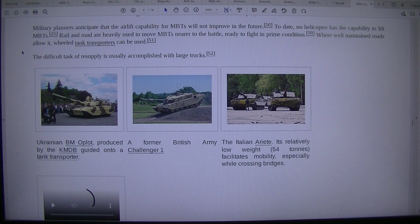25. Rail and road are heavily used to move MBTs nearer to the battle, ready to fight in prime condition. 50. Where well-maintained roads allow it, wheeled tank transporters can be used. 51. The difficult task of resupply is usually accomplished with large trucks. 52. Ukrainian BM Oplot, produced by the KMDB, guided onto a tank transporter.